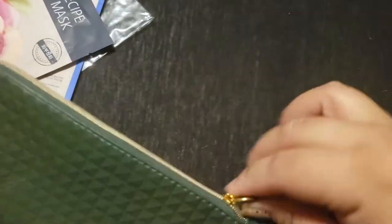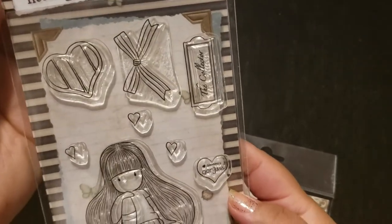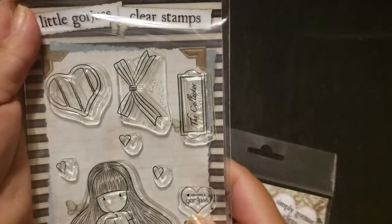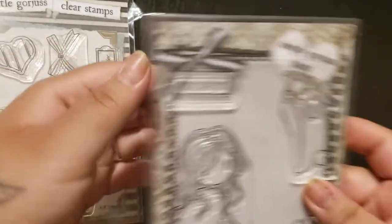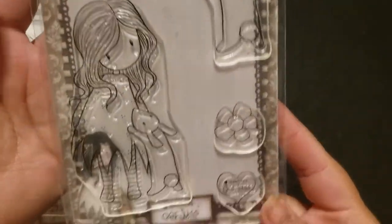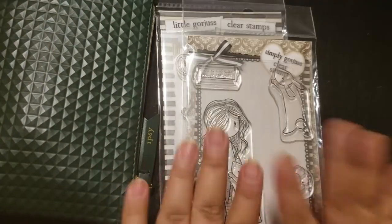And then I wanted to share this really quick. He also got me this from eBay. He got me these little gorgeous clear stamps. I thought they were super cute. And he surprised me with these today. So, super cute. And then this one. Isn't it cute, you guys? I love it, love it, love it. So, yeah. That is my Ipsy bag and what else he got me.